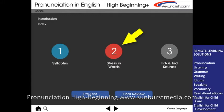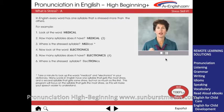In English, every word has one syllable that is stressed more than the others.